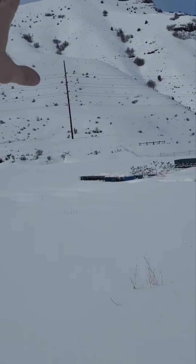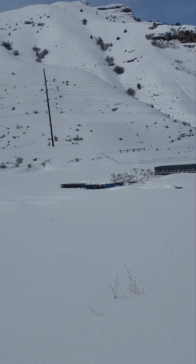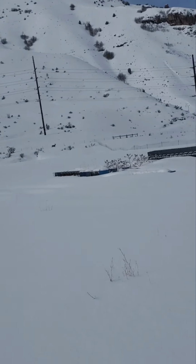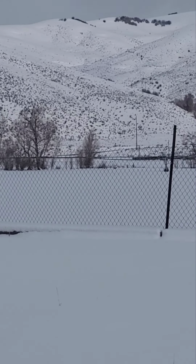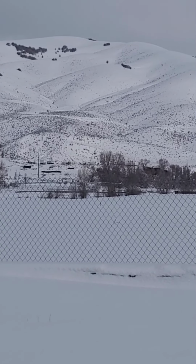Now here you can see the snow on the hills. This is a north-facing slope, and you can barely see any brush sticking out. The whole face of that hill is covered with sagebrush, but you're not seeing all of it. Over here on these south-facing slopes, you're seeing a little bit more poking through, but it's still quite deep, and especially up high, it's all sagebrush covered and you're not seeing any.